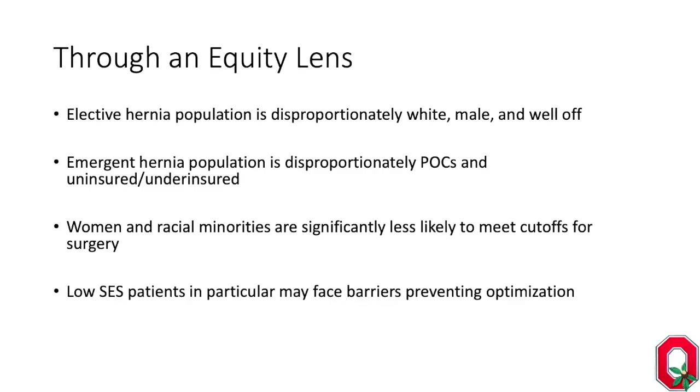And like I mentioned, low SES patients in particular have barriers to optimization. A great example is Ozempic, right? There is not a rich white woman in Ohio who isn't getting Ozempic compounded for her for $1,000 a month, right? That is not an option for our patients who are uninsured or underinsured, and that's a significant issue. We are essentially asking patients to clear bars that they really can't beat.